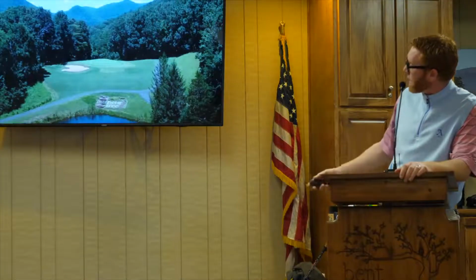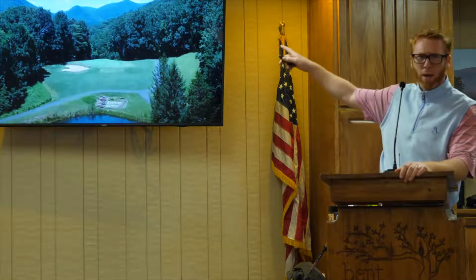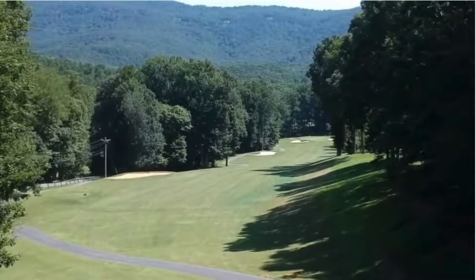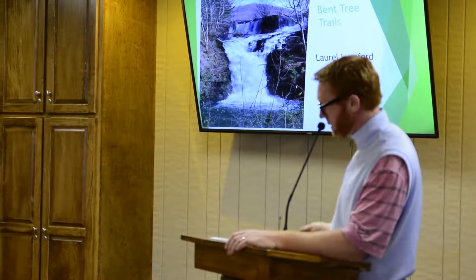There's hole number 7. That's our signature hole. Such a beautiful view there at Sharp Top. And is that Little Sharp Top in the back, or Sharp Top? Sharp Top, okay. That's number 10 right there. Number 17 right there.